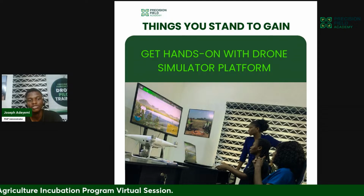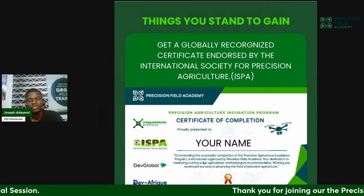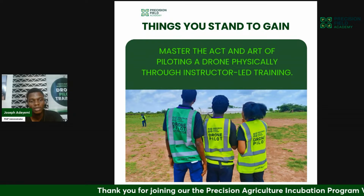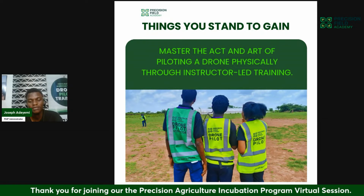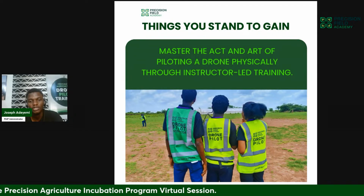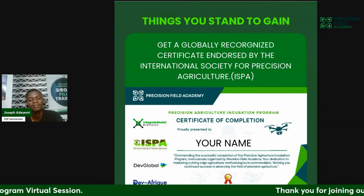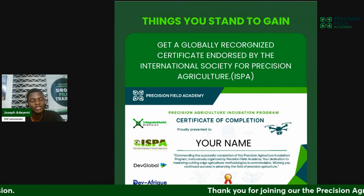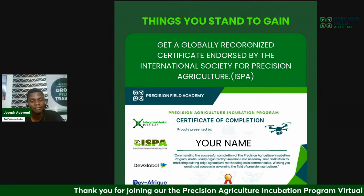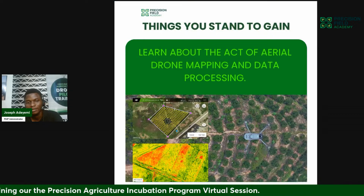Also you are going to get hands-on training on the simulation. This is just like a computer-based training to prepare you for the real drone flight experience. So after that, you get to learn on the field how to actually fly a drone, replicating some of the things you've learned in the simulation CBT training in real life. Also you're going to get a certificate after this program endorsed by the International Society for Precision Agriculture, ISPA, and other partners, Integrated Air Precision, DevAfrica, DevGlobal, and others.